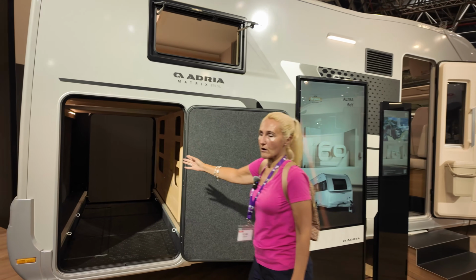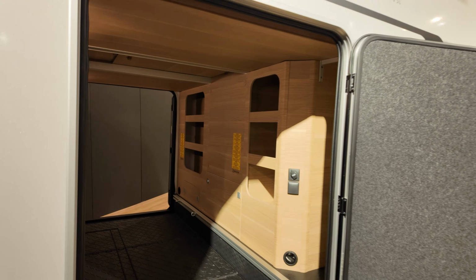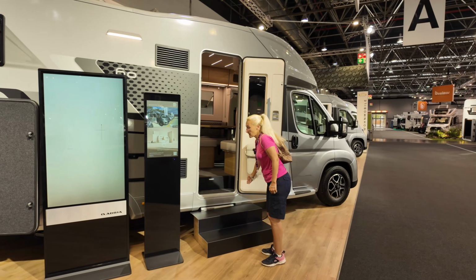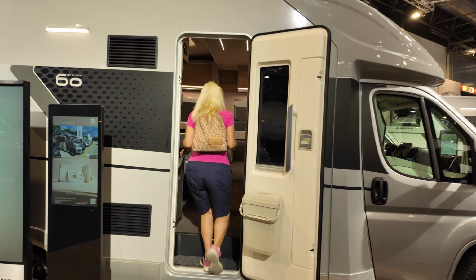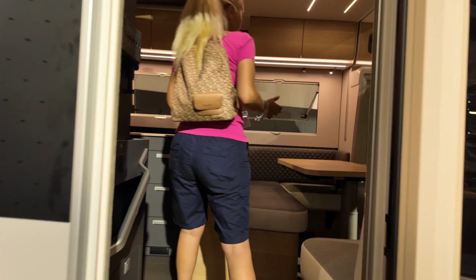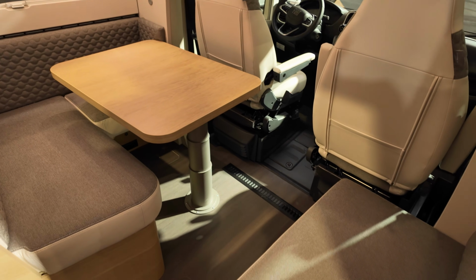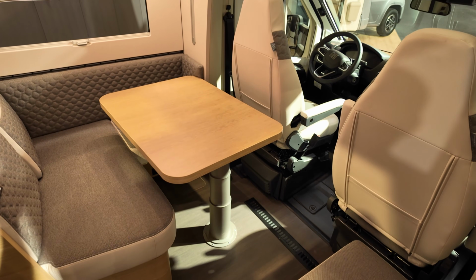We'll just pass the big garage as we go. ADRIAs do always have fantastic sized garages, particularly on the longitudinal beds. This one you can see as well, there's the electric step. So the equipment that is on this motorhome is standard and it's going to be priced at £90,000 approximately. So in terms of getting into an ADRIA for £90,000, that's pretty good money in the UK.